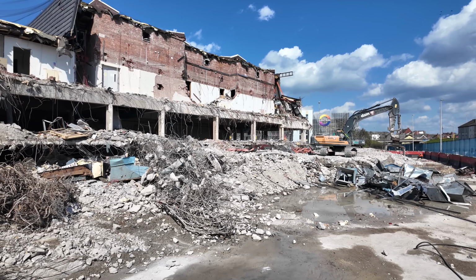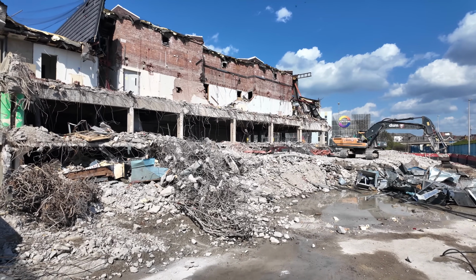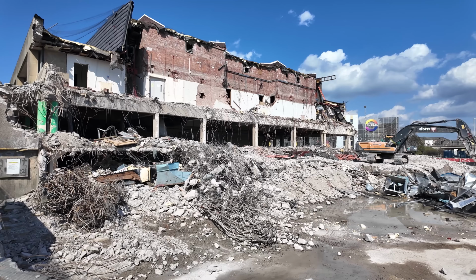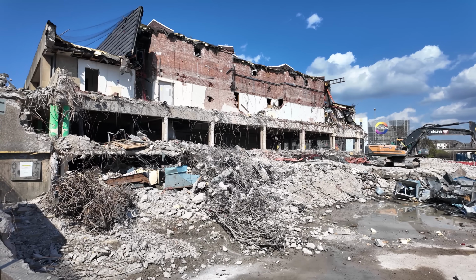But yeah, you can just see how much. Let's move the camera back to the left. You can just see how much they've been attacking this one. You see all the reinforced wire just above the pillars. And that's all come out the concrete.